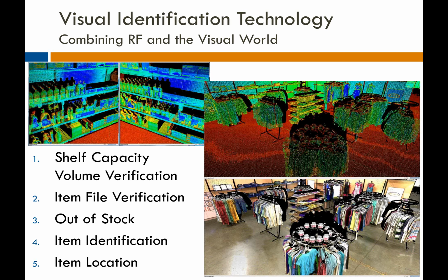Item identification and item location, these are also important. So if you look at the top left picture up there, you can kind of tell what those products are, and I can actually read the All brand on one of the labels up there. If we can use this visual technology to identify those items and to nail down the specific location of the items, we've identified what it is and where it is. Now then, what we can't see is the items that are behind it. So visual is really good at telling us what things are and where they are.